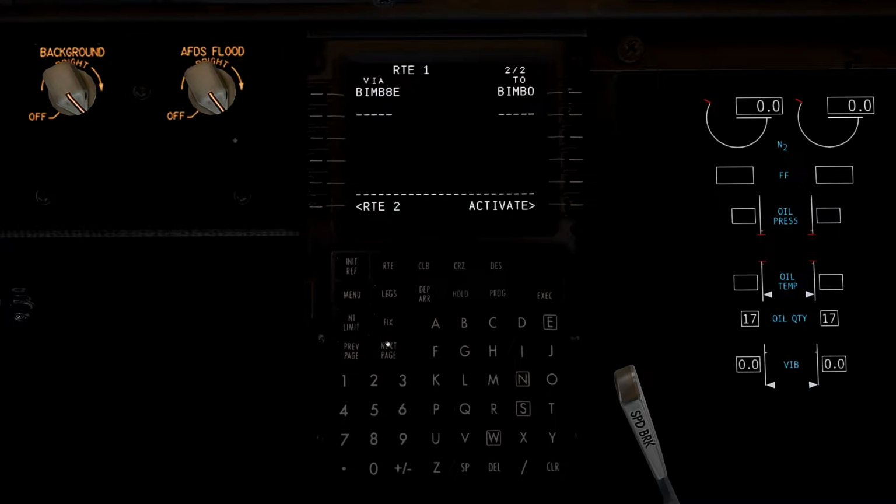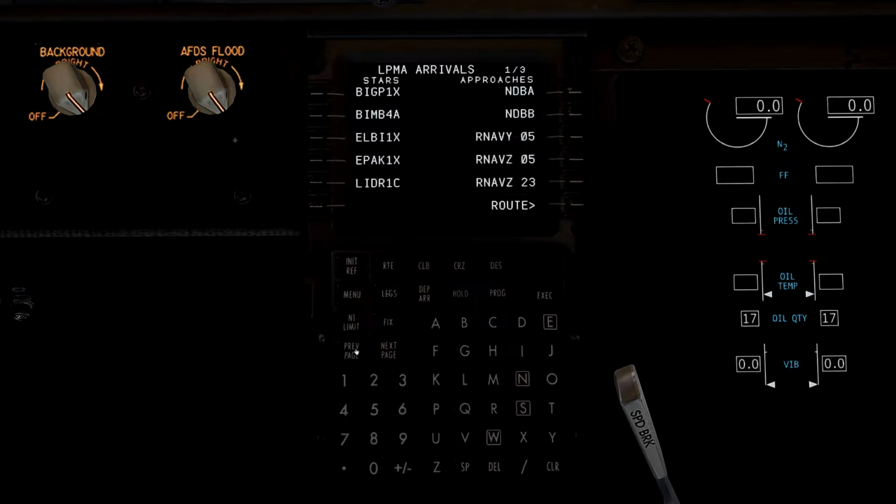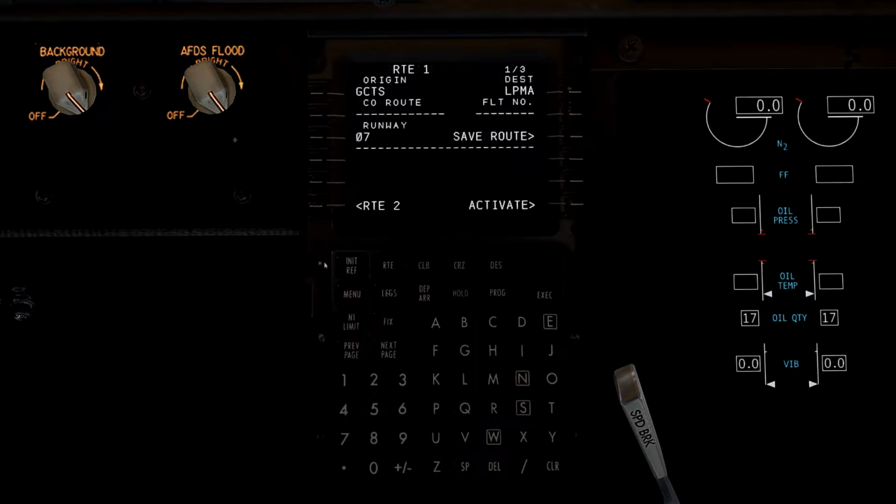After that, on our route, we've then got Gosga, and we could take the Lidro 5 Alpha, which would then give us the RNAV into runway 05. Okay, so we'll go to our route. We can now activate that.